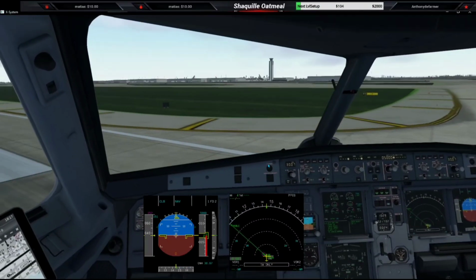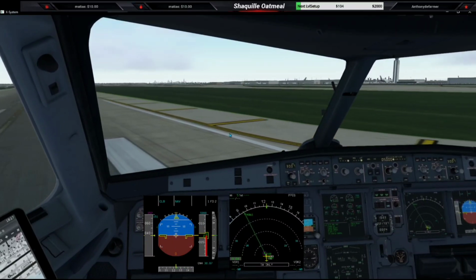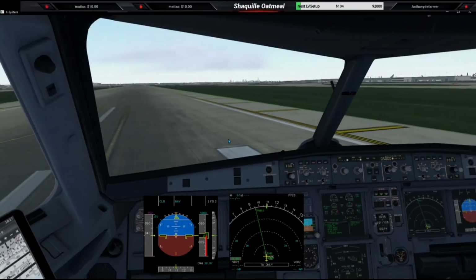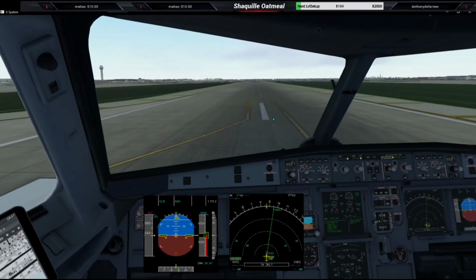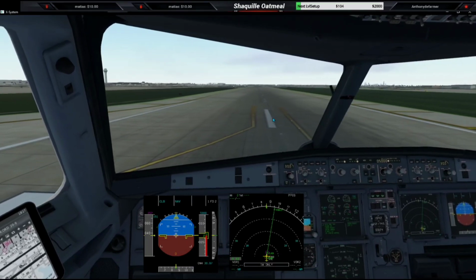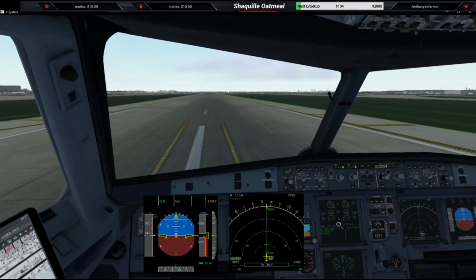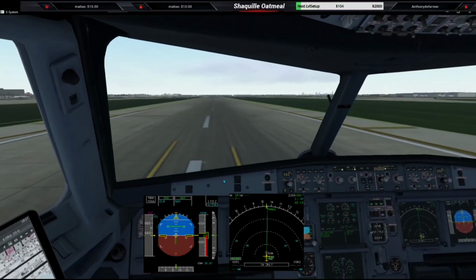Start our clock. And we'll take this from the roll. So we're just going to come out runway heading and try to fly right over gorgeous Chicago. Let's see how we did. Oh, that was bad. Anyways, here we go. Get relined up here. All right. Got stable engines. TOGA.